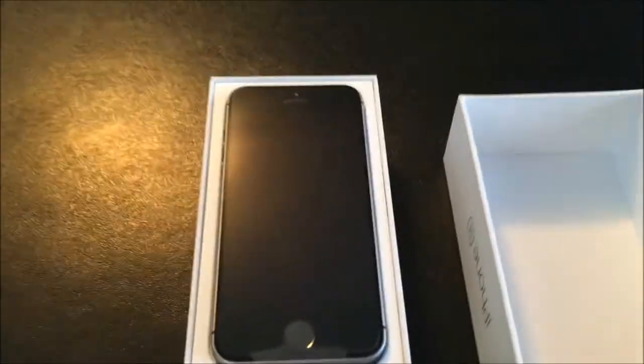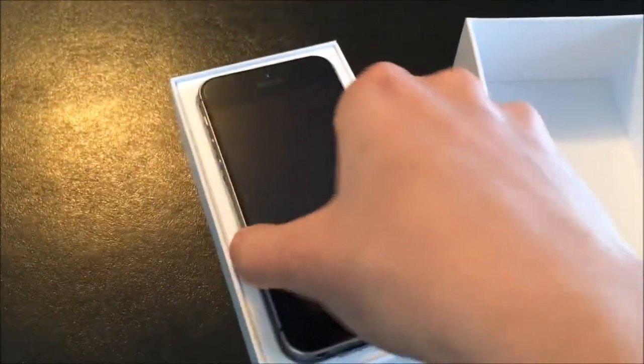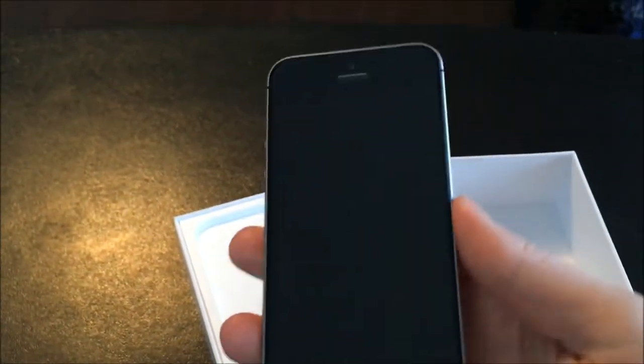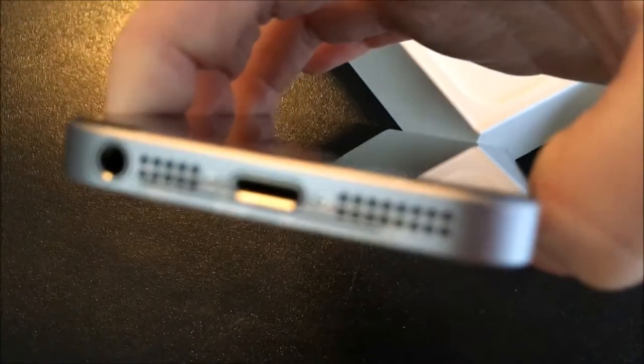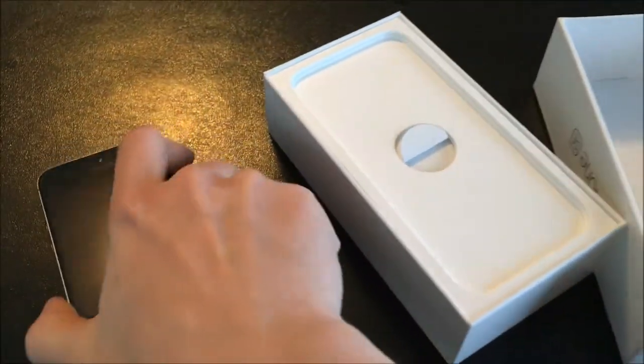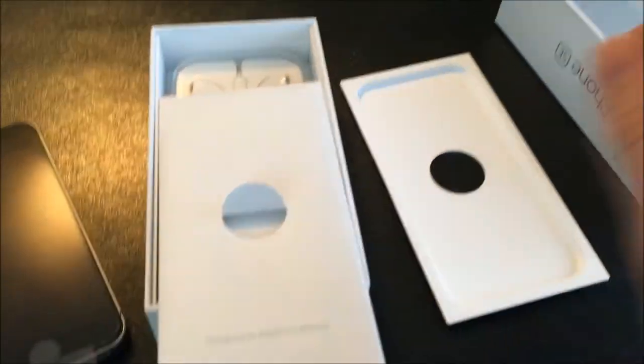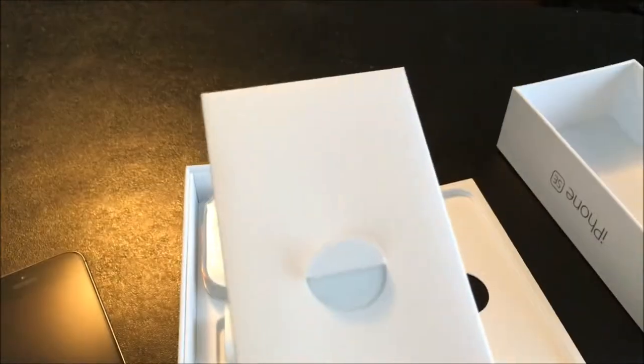This is inside the box. Here it is. And the back. See how slim it is? It's a lot like our 5C that we had, but as you can see, the screens on these ones are slimmer. That's the bottom. And the side. See? And then inside, you lift this little compartment, and there we go, it just says designed by Apple in California.